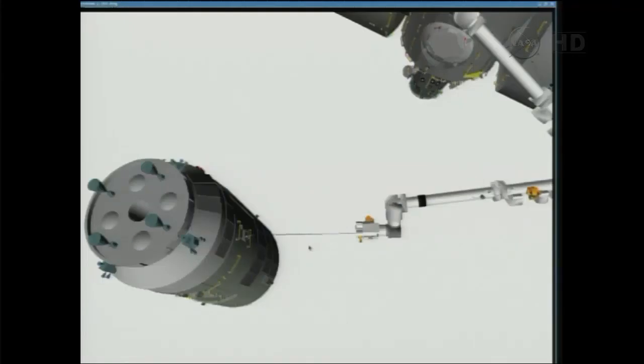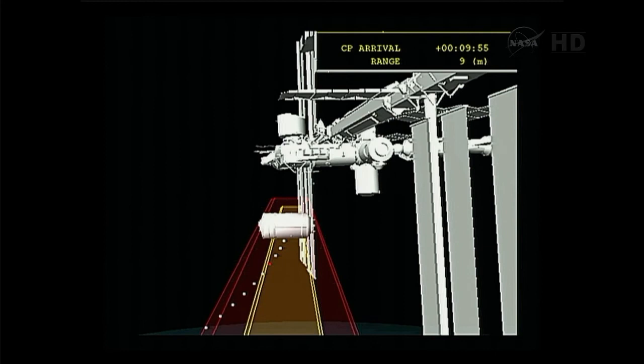And having lost our downlink TV capability, we now switch to the graphically portrayed computer-generated image from both the robotics console and the visiting vehicle officer's console.